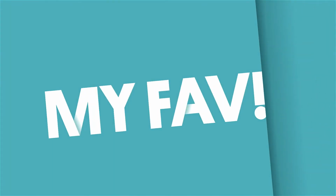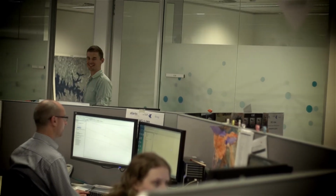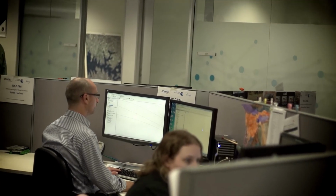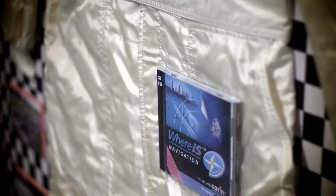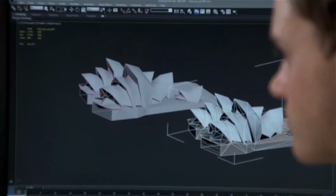I really like working with Census because I work with a great team, a really organised environment, the workload's very good, and I just love my job. I love designing. It's fun making 3D landmarks.